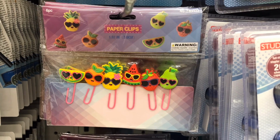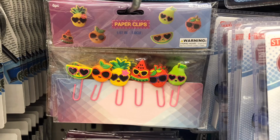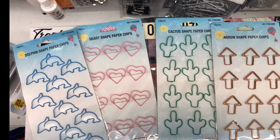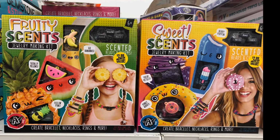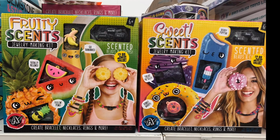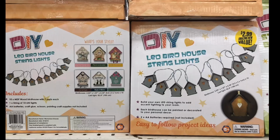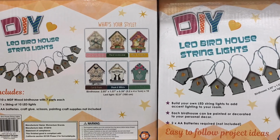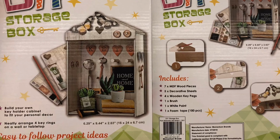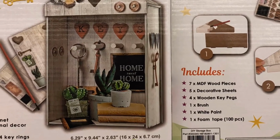Okay, aren't these just adorable, these little paper clips? And here are some other cool, these are actually wire paper clips. They had these fruity scents jewelry kits. These are pretty cute. Here are some DIY LED birdhouse string lights and a DIY storage box.